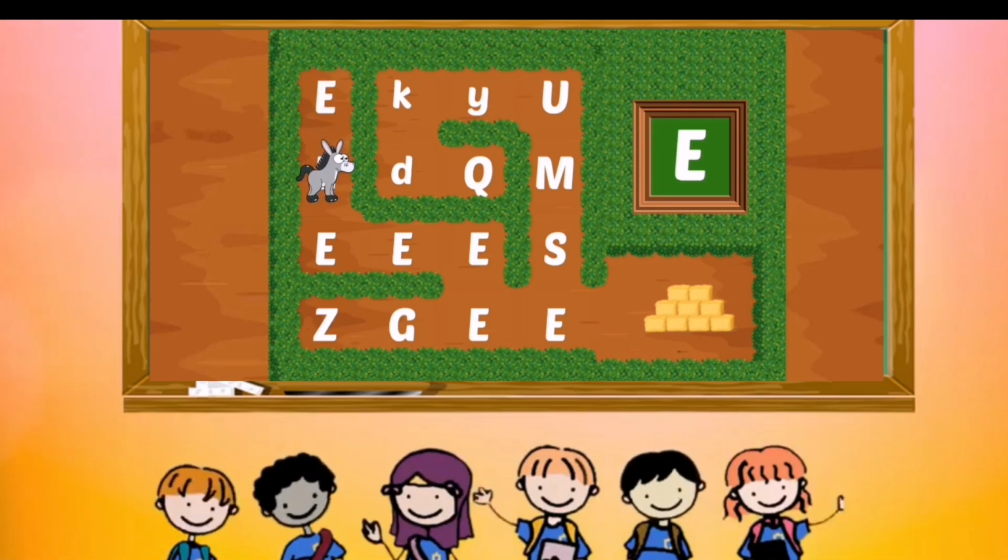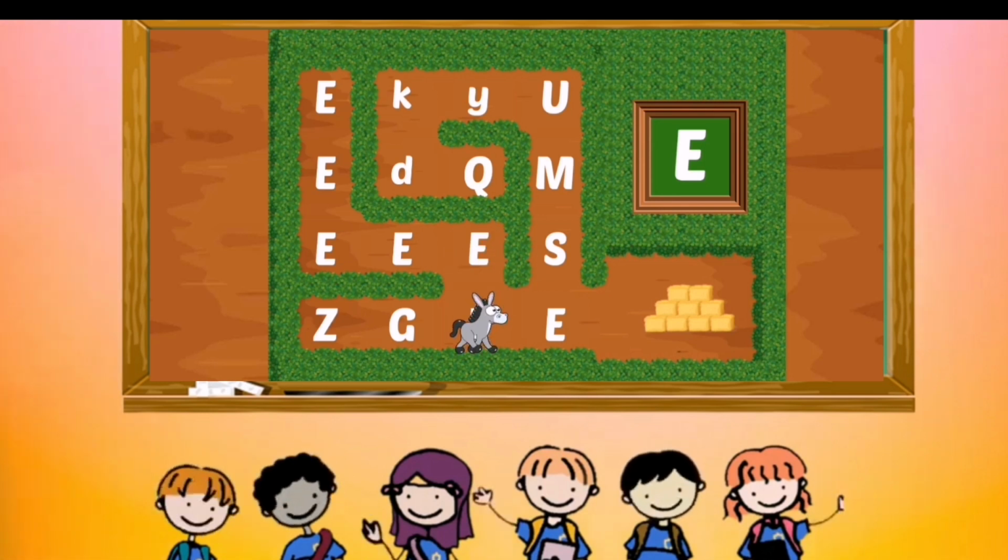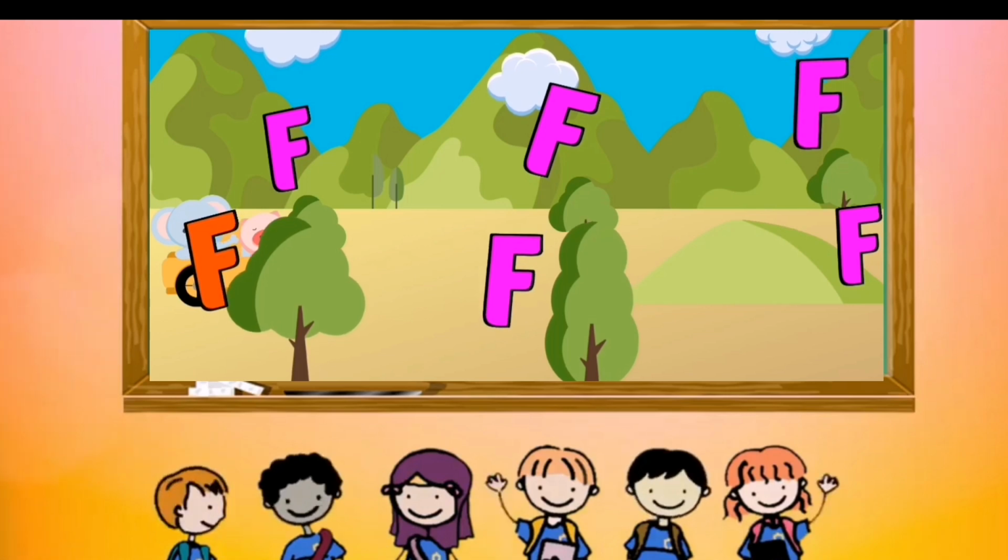E. E. E. Good job. Tap on the letter F to drive faster.